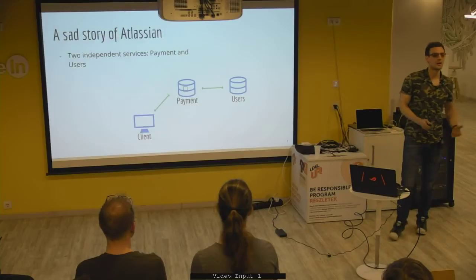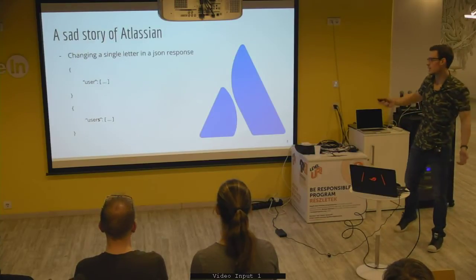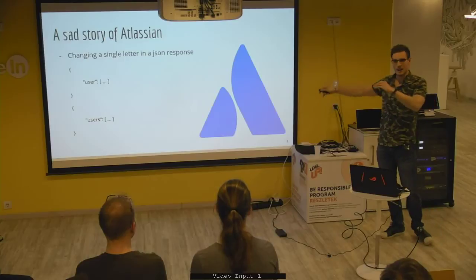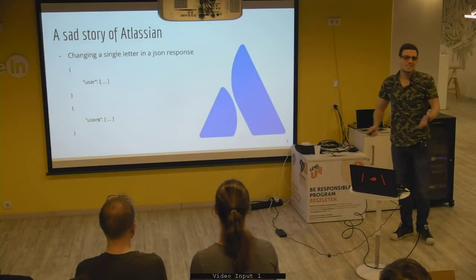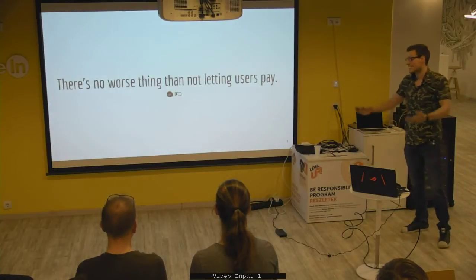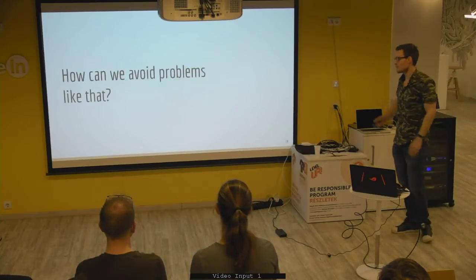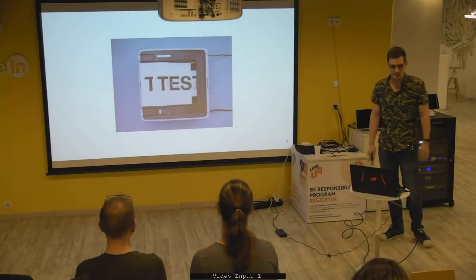People who were working on the user service changed a single letter in the JSON response. I mean, they wanted to do good. They just wanted to make it look right. It's an array. It should be users, right? But the problem is that it breaks some other stuff in the whole architecture. And there's actually no worse thing than not letting your users pay. You want their money, right? I mean, why not? How can we avoid problems like that?